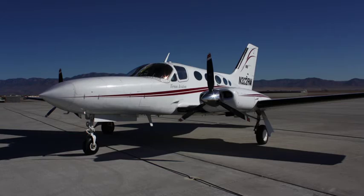Again, Part 135 maintained, so it's not optional. The new service bulletins, they're required. Great visibility for pilot and co-pilot, large windows or windshields, and then the pilot's windshield is heated, the side windows also. Pretty airplane. I think the colors are, it's a white, kind of looks a little beige here, but it's white with red accents.